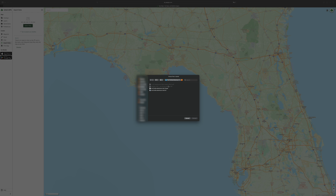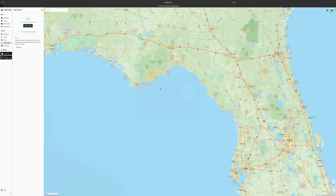And now you can see we can only select the KML file or the GPX file. Like I said, these are the two most common formats of GPS routes like this. GPX file is probably the most common. So that's the one that we're going to use. We're going to go ahead and click that now.